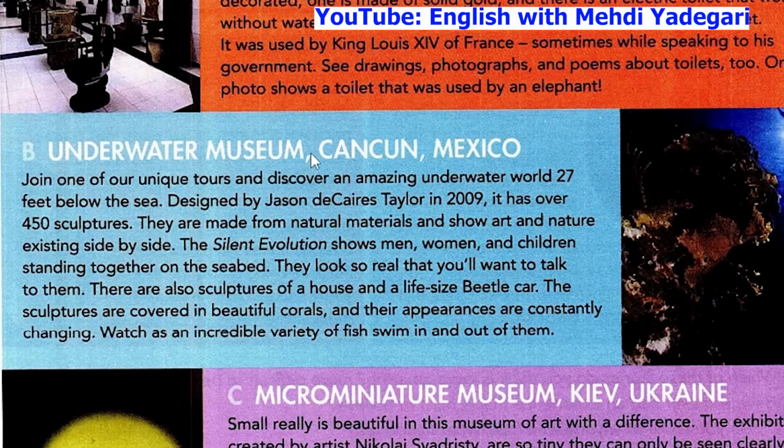Next one is Underwater Museum, Cancun, Mexico. Join one of our unique tours and discover an amazing underwater world 27 feet below the sea. Designed by Jason deCaires Taylor in 2009, it has over 450 sculptures. They are made from natural materials and show art and nature existing side by side.